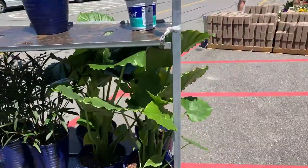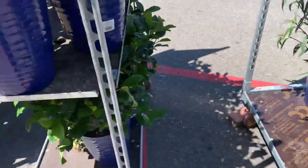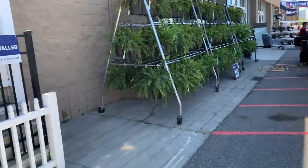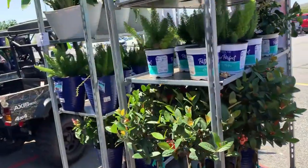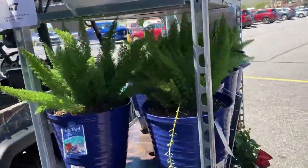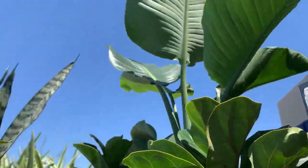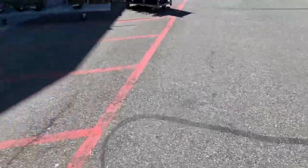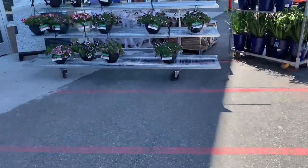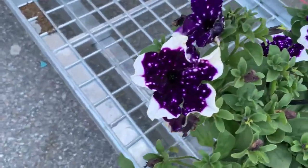Oh, they got some nice California alocasia. Some nice ferns. They had for a little while some really huge paradise. They had some really big trio stars. Doesn't look like there are any more of those. These are really pretty. Look at that with the little white speckles in them.